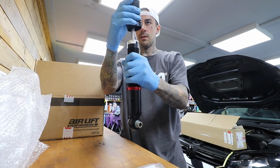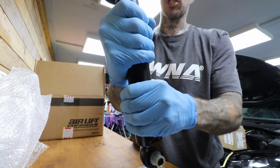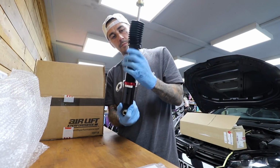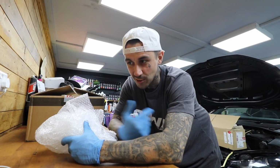As you can see, kind of sick. With an adjuster there. That must be so you can slam it. Just got to try it. See where it takes me. Beautiful. We're going to do all four corners, then do the boot build.